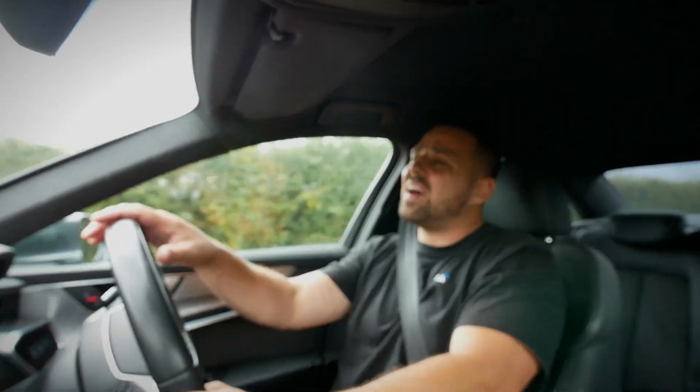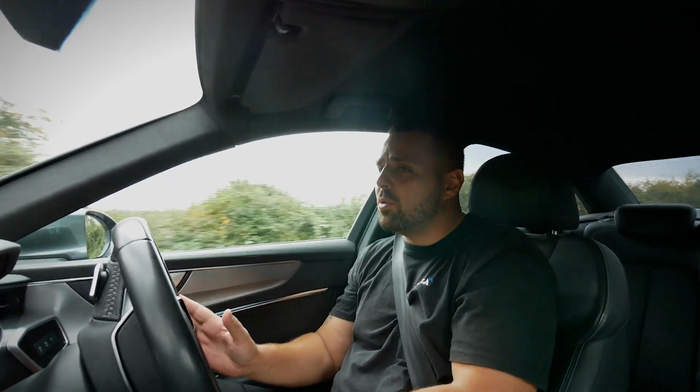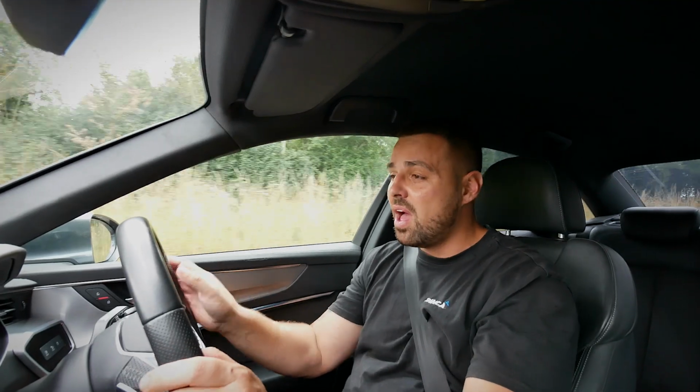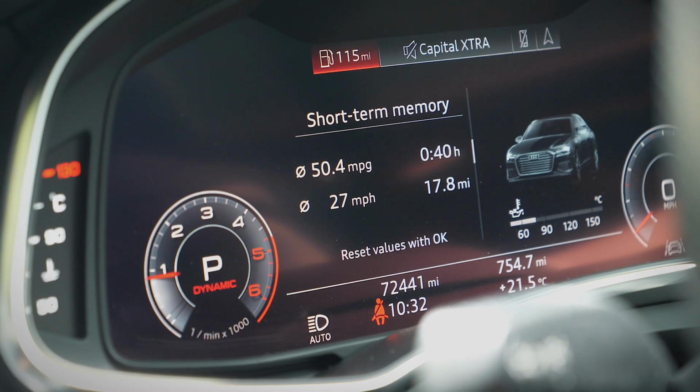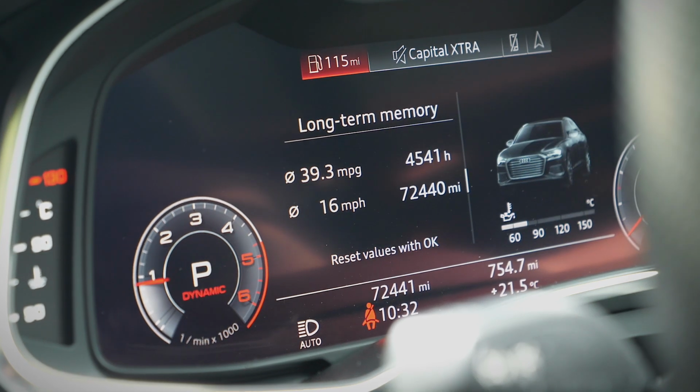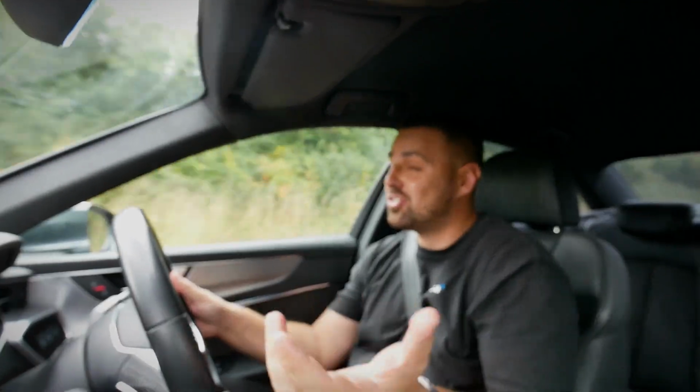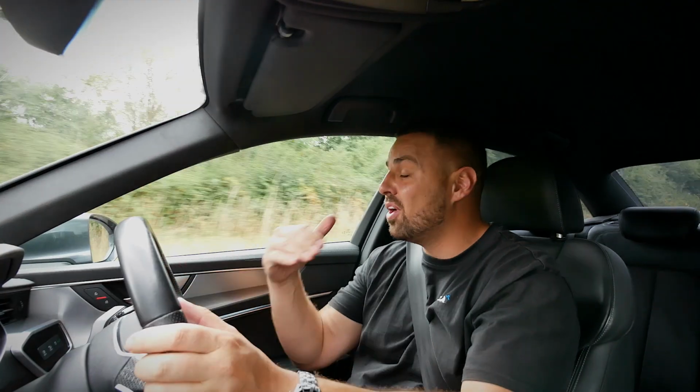And I quite like the fact that, you know, I love a flat bottom steering wheel. I talked about this in the SQ7 video, which, by the way, was a brilliant car. It does 30 miles per gallon, and it's a V8, yeah? Let's quickly check the miles per gallon on this one. 40 miles per gallon. So this is very good on fuel. I would personally rather drive an SQ7 at 30 miles per gallon. I think it's worth every penny.